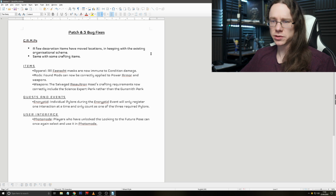Anyway, mods. This is an interesting one to me, because I've noticed this issue before now. Found mods can now correctly be applied to power armor and weapons. So I have found a few mods, particularly for power armor, that I've wanted to equip. I forget what they are now, I've got them floating around in my stash. But when I actually came to equip them, they didn't show up and I couldn't do it, which was a little annoying, but there we go. Now I will be able to do that, that's good.